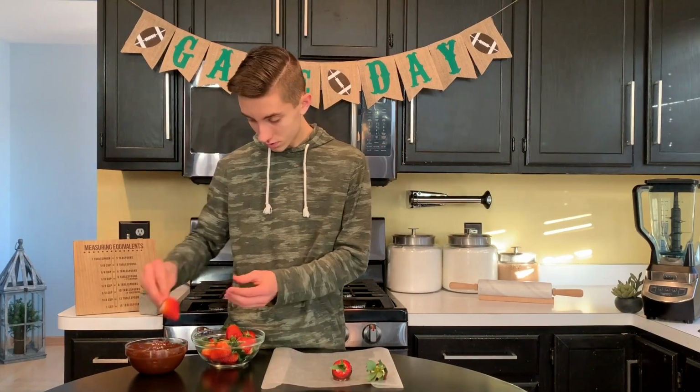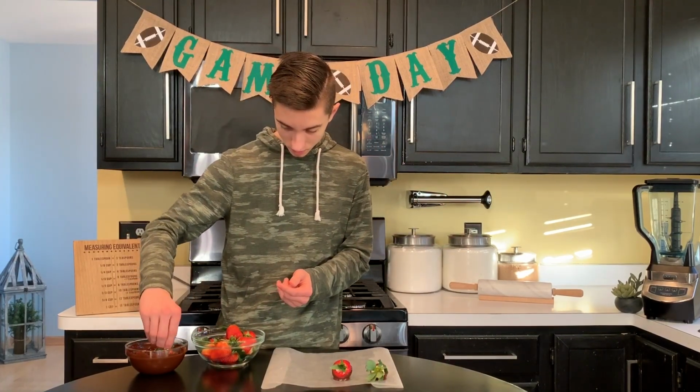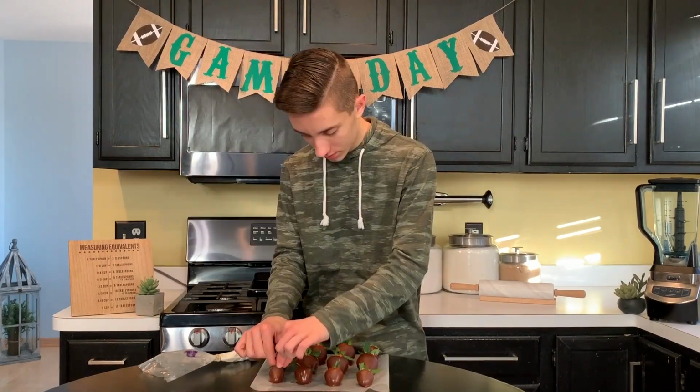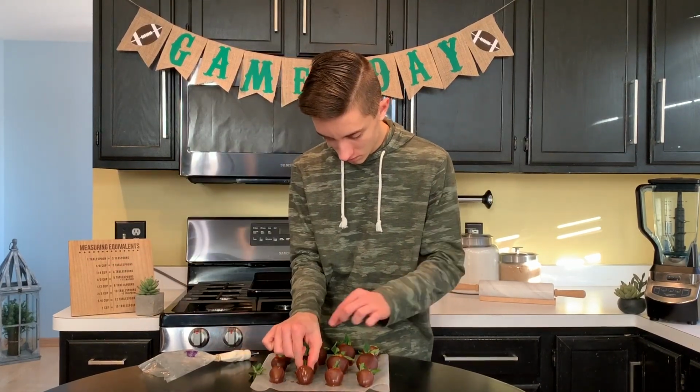It's kind of like a flag on the field. Like, once you review the play, then the flag will go away. Simply dip all of your strawberries in your chocolate and place them on a sheet of wax paper to dry. So our chocolate strawberries have set up, and now we can remove the flag from the field and just get rid of all of the stems.